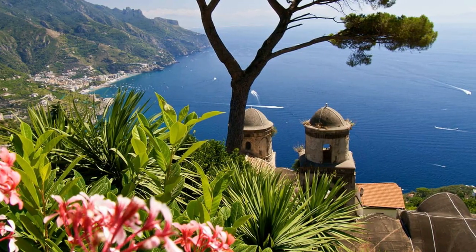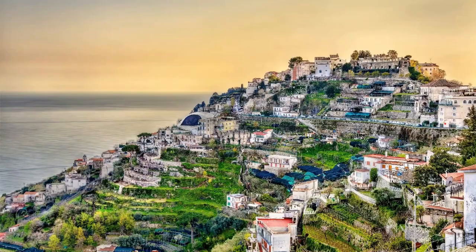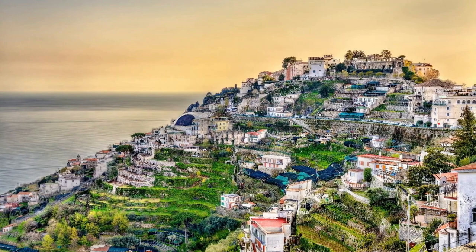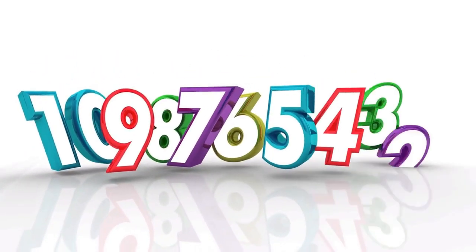Ravello is one of the best island resorts in Italy and a place frequented by movie stars. If you are planning a trip to this beautiful destination, we recommend spending a couple of days here to immerse yourself in all that this coastal town has to offer. Here are the best places to see during your stay in Ravello.